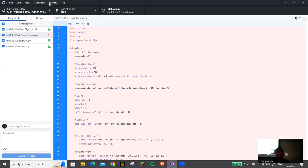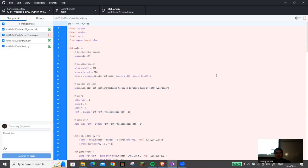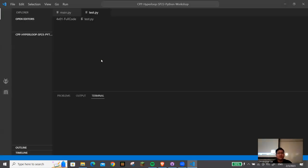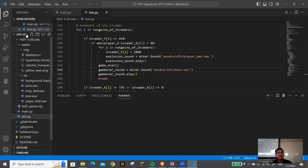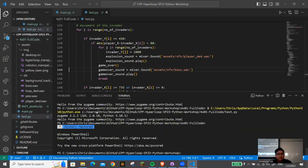So what I'm going to do is, from here, go to repository, open in Visual Studio Code, and I'm going to open this project in VSC. Now again, in VSC, all of the files are stored in this kind of format. It's called a workspace, right? That's where all files are stored. Let's move this over here.